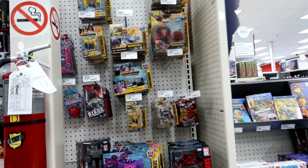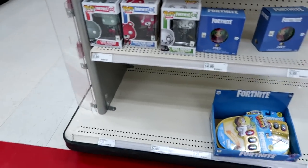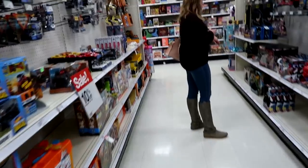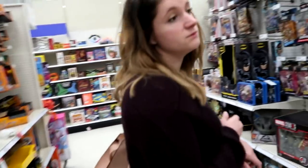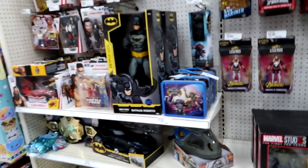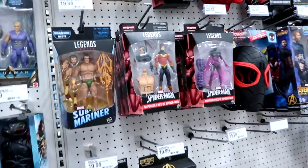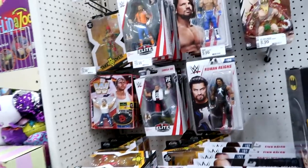Transformers. There's a shot of the Transformers. We have some Fortnite stuff here. And that's kind of expensive for all that. Brooklyn's over here getting a sneak peek of the Marvel stuff. Nothing here, cool. This is an exciting end to a hunt. Fantastic, let's just wrap it up now.